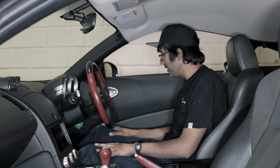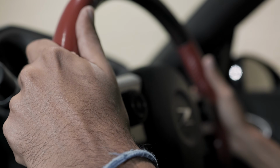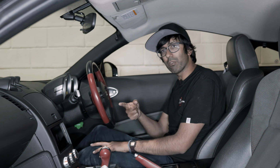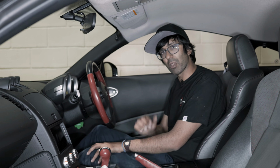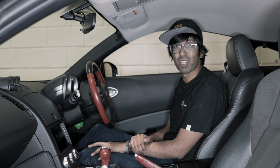But aside from that, it's a very nice cabin. I'm not sure how I feel about the red. I guess it might grow on me, but yeah, it's a bit colourful and a bit interesting. And the only other thing that's new on this car compared to a 350Z is that tacho, because it's got 5 magic letters on it. N-I-S-M-O, Nismo. There you go, guys. That's really what else is here, mate. Nothing else exciting, to be fair.